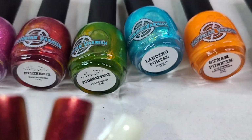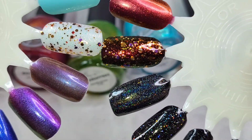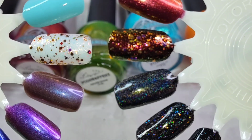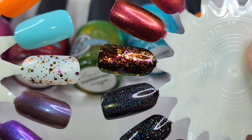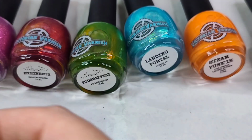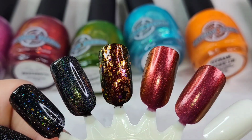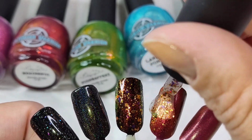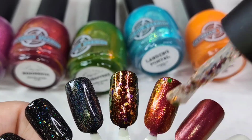By itself, you can see the shimmer. So here they are together. I think for me personally, I prefer it over a lighter color. I feel like over black, it's a touch overpowering. You guys will have to let me know your thoughts down below, but I'm going to go ahead and swatch it over this color just to see what it looks like. It's a really fun topper. Yeah, I definitely like it over other colors versus black.